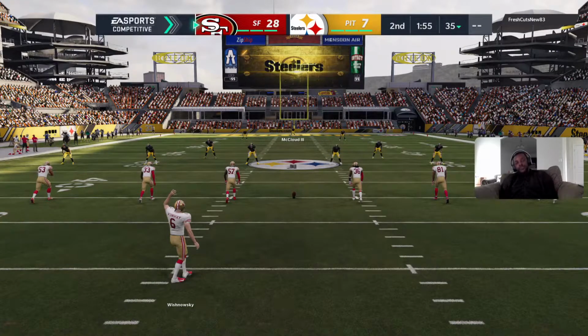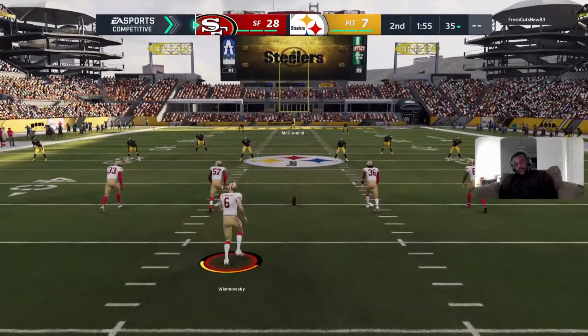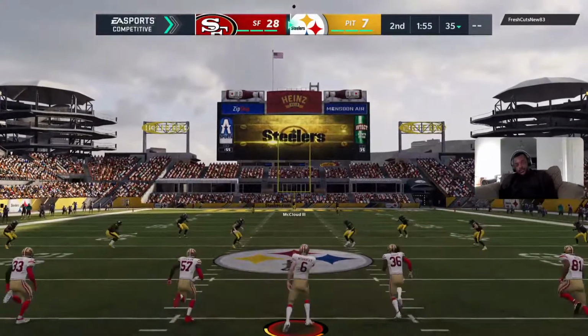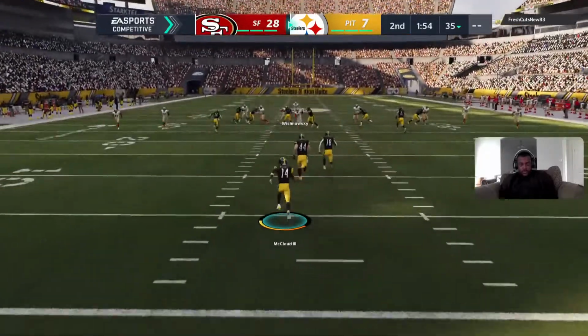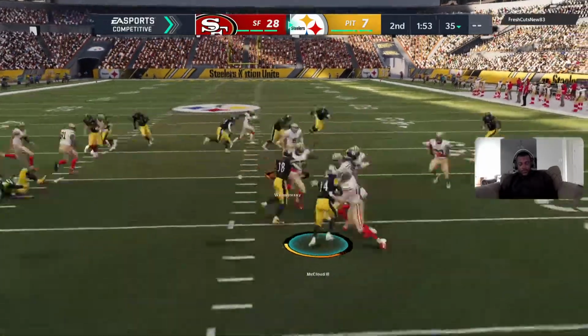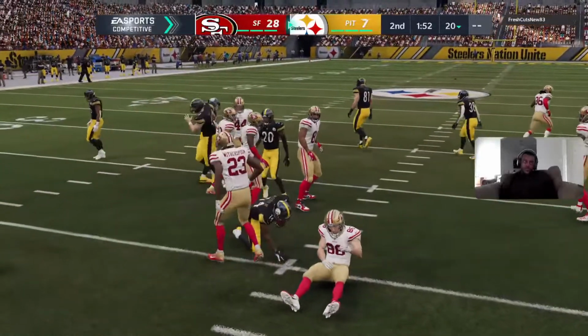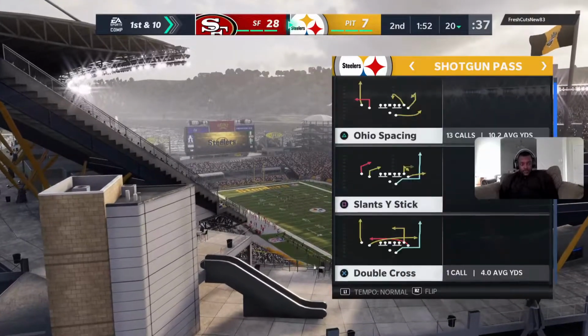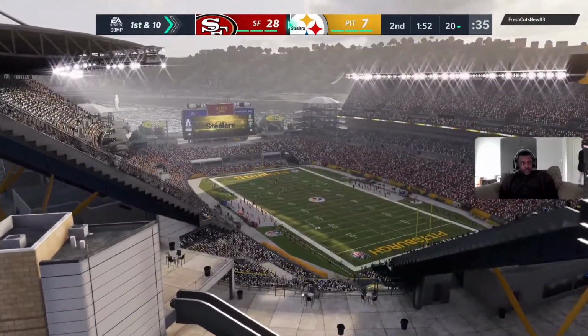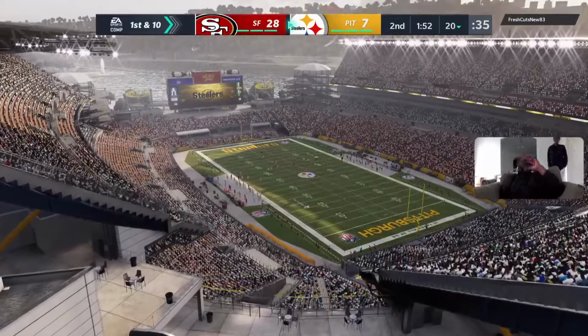Mitch Wishnowsky to kick off for San Francisco. Here is Wishnowsky to boot it away following the touchdown. Takes this about 5 yards deep. And the decision to come out of the end zone is going to cost him 5 yards as he's taken down right at the 20. Steelers take over 1st and 10 at their own 20-yard line.